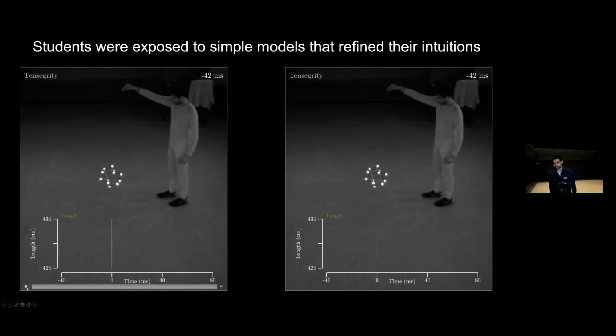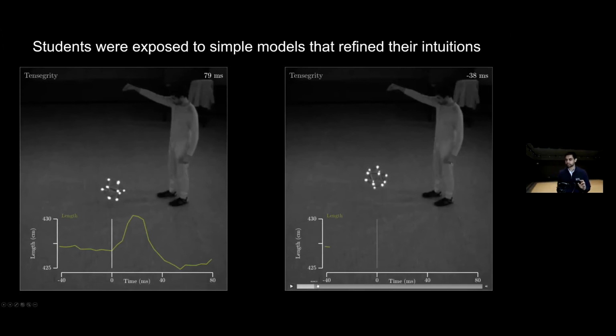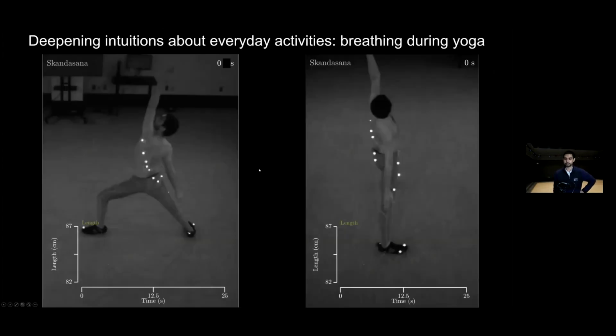So this is what happens when I drop it on the floor. It was too fast to see, so I'm going to slow it down. It's getting to the floor. Once it touches the floor, it's going to get squished. Even though it's getting squished, the length of the elastic bands increases because the body is absorbing the energy. That's the lowest point of your jump. And then you retrieve that, and by the time you take off from the floor, your muscles are actually the shortest, right? So here's an example of testing your intuitions and refining them.